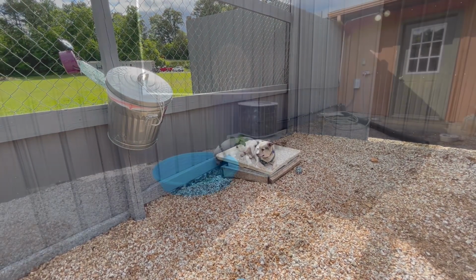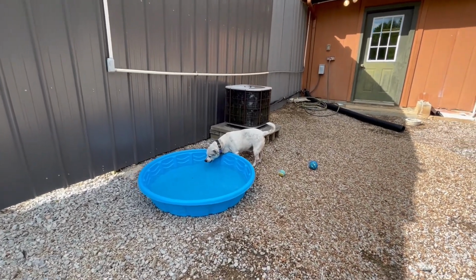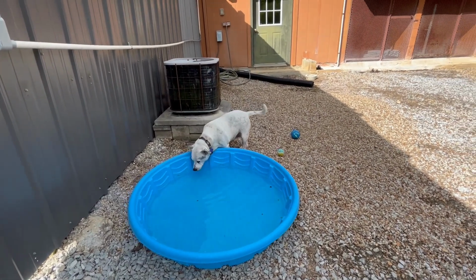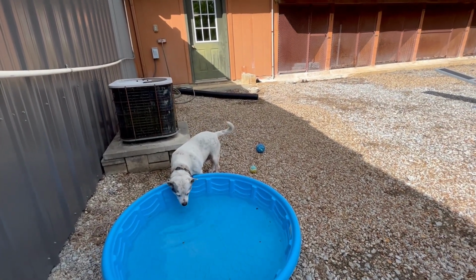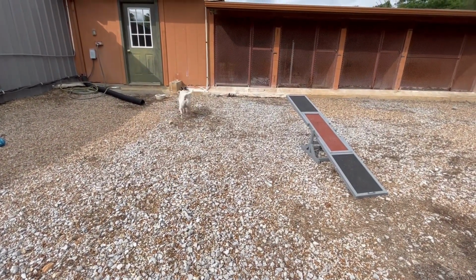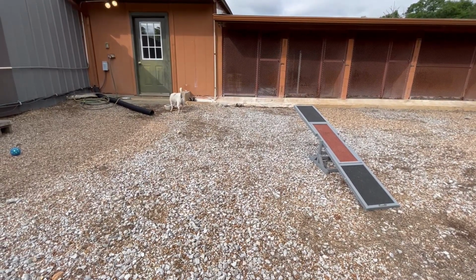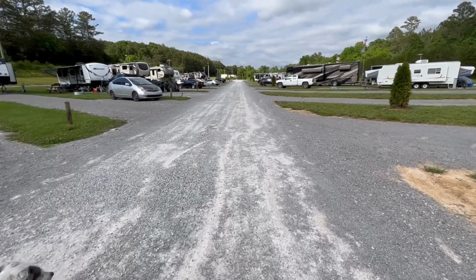Yeah, Petey just plops right down. They had this little swimming pool. Radcliffe thought it was a drinking dish, but Radcliffe is not a swimmer, so he did appreciate that pool to drink out of. But as you can see, this is very spacious. And then we did go for walks in the mornings and in the evening. We walked around.